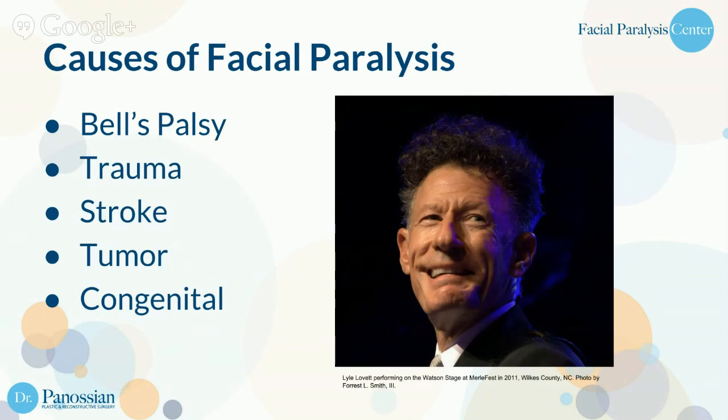Now, there's various causes of facial paralysis, and we see our friend Lyle Lovett here demonstrating a little bit of a mild palsy there, but Bell's palsy is by and large the most frequent reason for people to have facial paralysis. Other reasons can include trauma, stroke, tumor, whether it's a tumor resection or a brain tumor that's compressing the nerve, and it can be congenital. In other words, kids can have this from birth, whether it is from a birth injury or from the fact that the nerve body never developed in the brainstem.